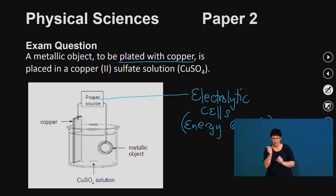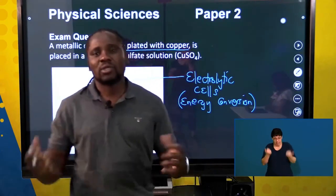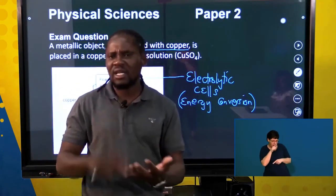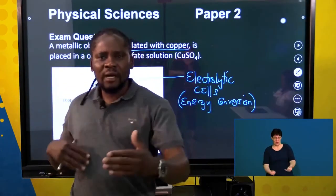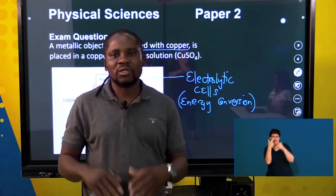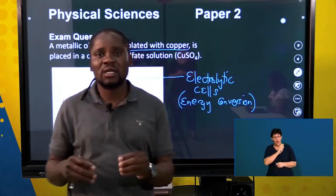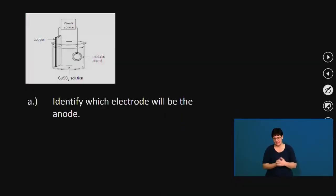But also realize that there's a lot of terminology in electrochemistry, and it's either we know these terms or we don't. So let's go back and revise the differences between electrolyte, electrolysis, electrode, the list goes on. So during this time, as we do the last push, as we prepare for the exam, let's get the language right, because that's what it's all about. And it is the little detail that makes all the difference in science, right? Okay? All right. Now, the first question in this example says, identify which electrode would be the anode.